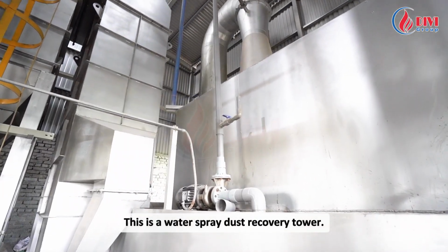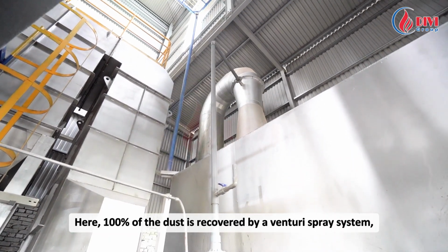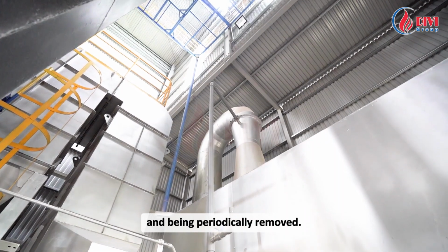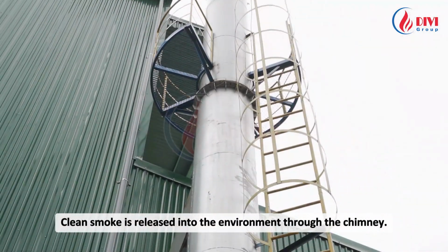This is a water spray dust recovery tower. Here, 100% of the dust is recovered by a Venturi spray system, with the dust settling at the bottom of the tank and being periodically removed. Clean smoke is released into the environment through the chimney.